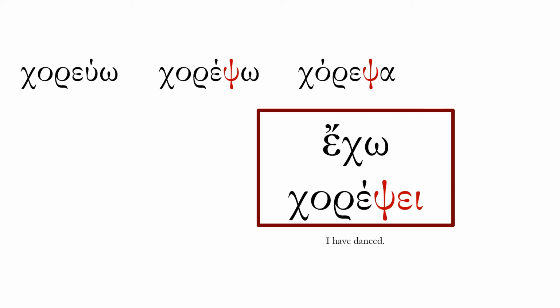Okay, let's move on to another one. Perpatao. Now you might remember this from another lesson here. Words that end in ao, verbs that end in ao, are actually contract verbs. So that alpha and omega got mushed together. And they made this omega, this super omega, with that mark above it. That's called a circumflex or a perispomenon. In Greek, it's called a perispomeni. And that represents a vowel that has been gobbled up by the omega.